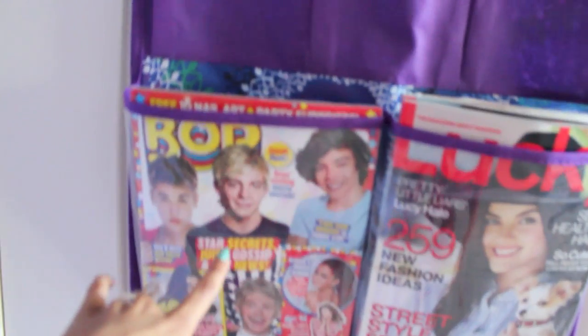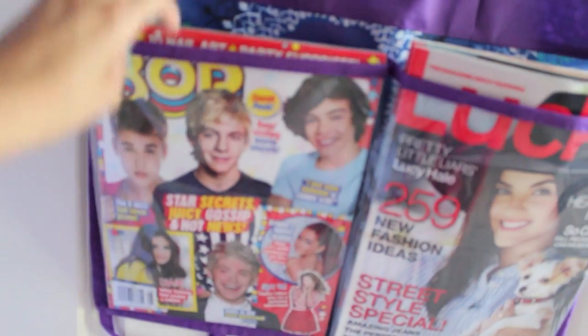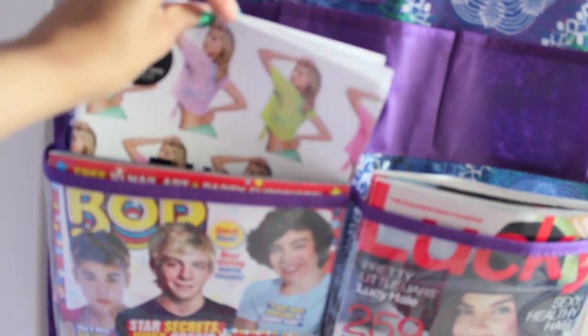And then in this area, I just kept some magazines. So I have the Lucy Hale Lucky magazine, and then Bop and Tiger Beat. And under here, I have a Victoria's Secret Pink swimsuit magazine. Over here, I just have these two paintings, and I don't even know if they are flowers in a tree, but I thought it looked pretty cute. Then I have my TV.